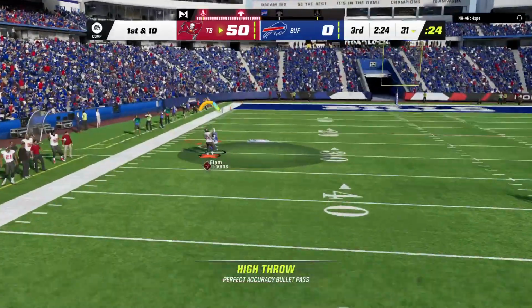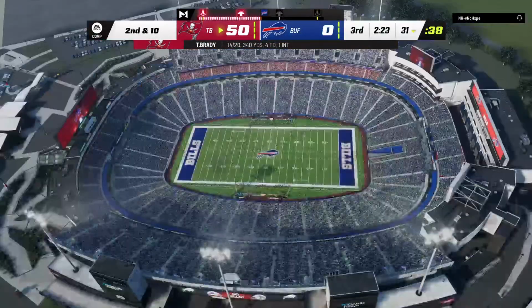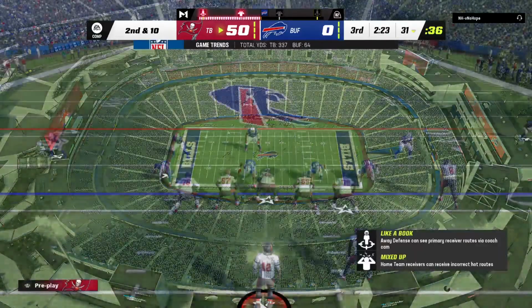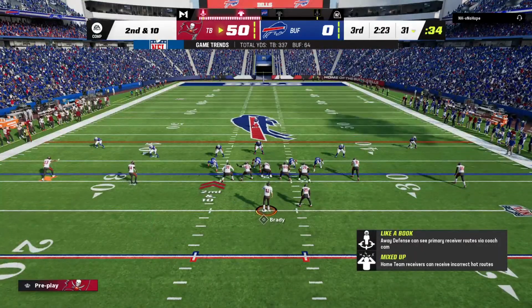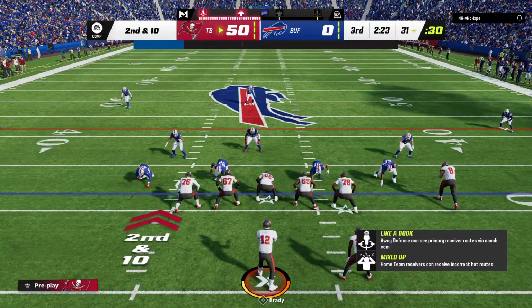Airing this one out for Evans. And this one is incomplete. After what they faced during this game where they've given up a ton of yards downfield, that has to be a measure of revenge right there for the secondary. They've been shredded throughout the game and finally forced an incompletion.